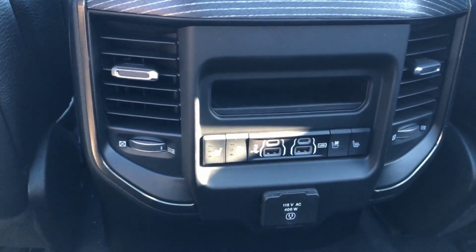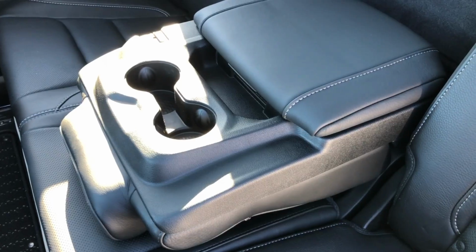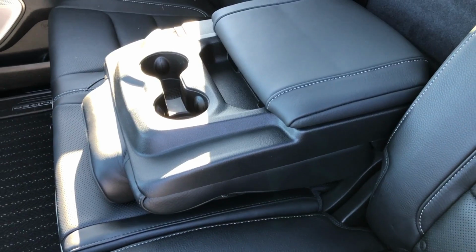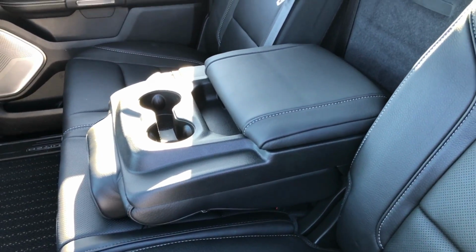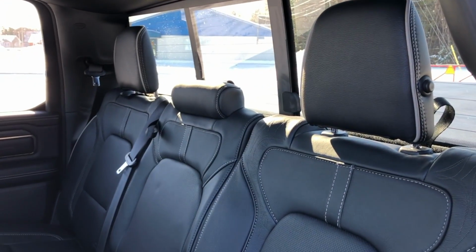They have some airflow, they have heat, which seems to be pretty standard for any truck now, but ventilation is something that we haven't seen on any other vehicles. Plus the armrest will come down. It is a different style armrest. It would actually remove the whole center seat, but it folds flat to give you a little armrest there.